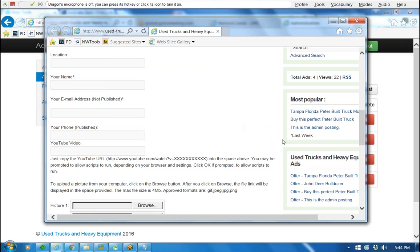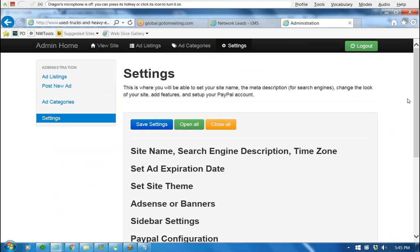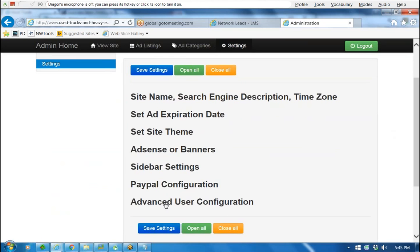Now there's some other things on the side over here that we can show you just very briefly. That's what this settings button is. And I won't worry about explaining a lot of this on this recording, but there's some stuff you can put on here if you wanted to. Like say, for instance, if you wanted an ad to disappear after a certain time, you'd be able to set the expiration date. In Frank's instance, he wouldn't set the theme. We already made this theme for him.